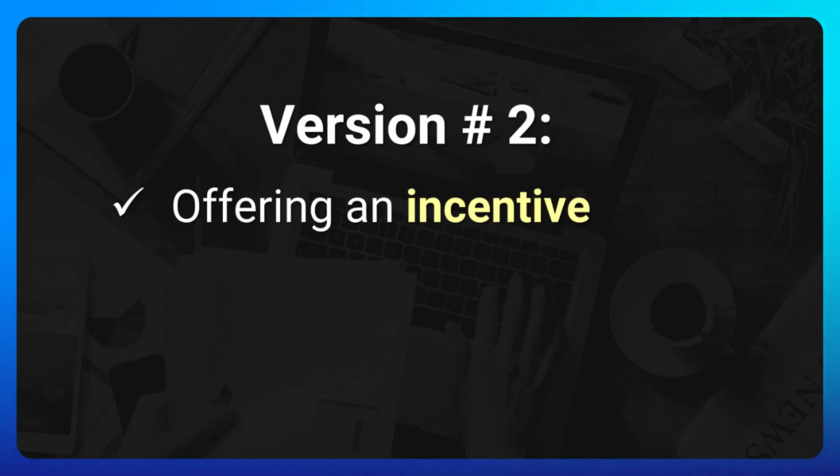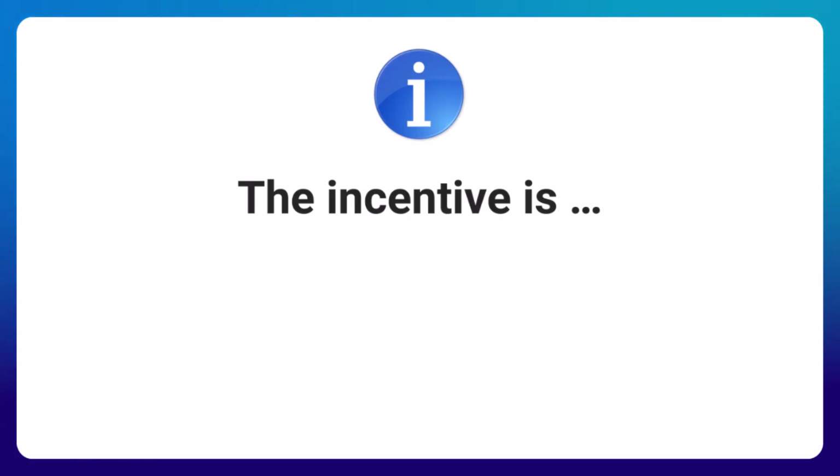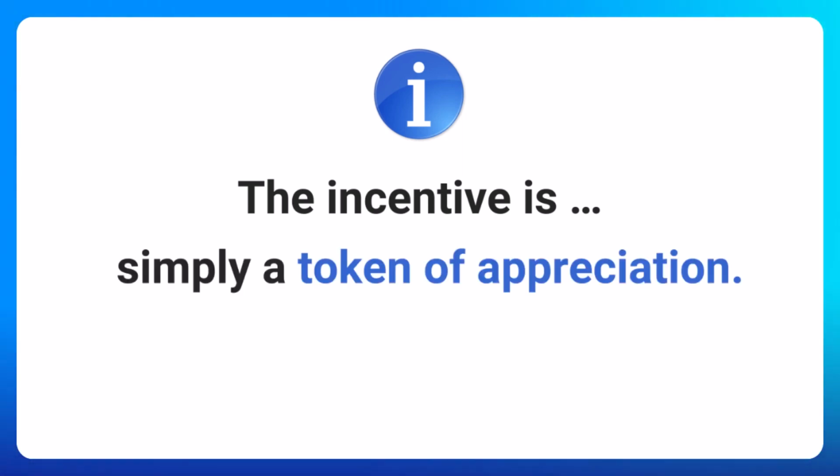With this second version, we're going to be offering an incentive. Number 1, to avoid procrastination, and number 2, because we're asking them to do a little bit more work. To be clear, the incentive is not to bribe them to say nice things about us, but rather it's simply a token of appreciation for them taking the time out of their busy day to write you a testimonial and post it on Google. That's it.